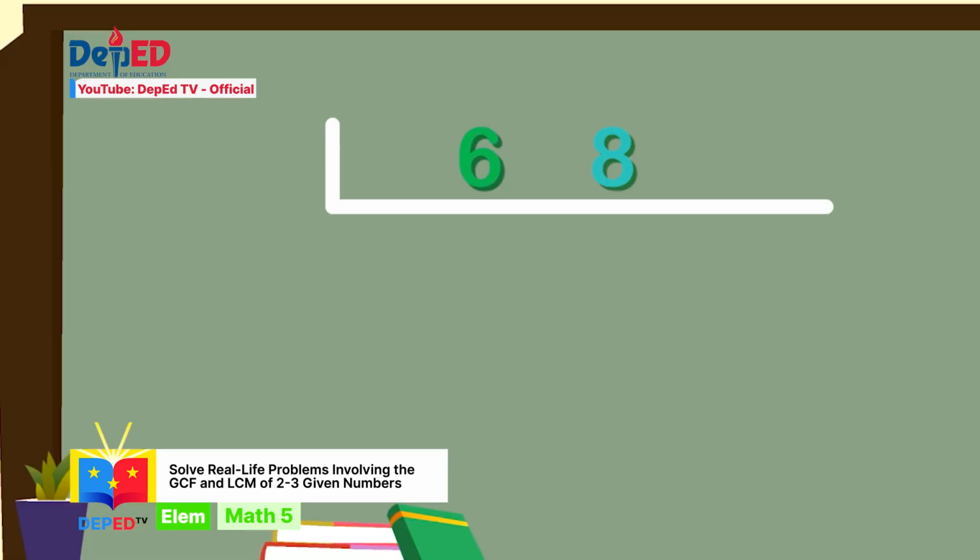Let's begin. 6 and 8. Their common divisor is 2. 6 divided by 2 is 3. And 8 divided by 2 is 4. After dividing 6 and 8 by their common divisor, which is 2, we get the quotients 3 and 4. Since these quotients have no common divisor, they will now become part of the factors to get the LCM of 6 and 8.